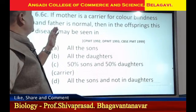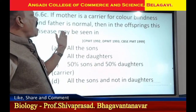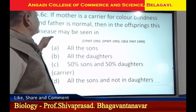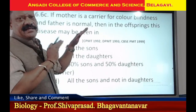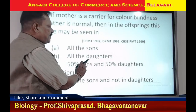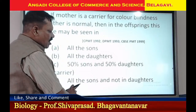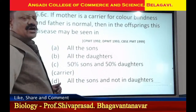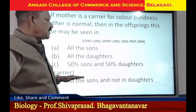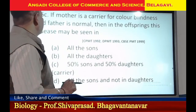Now see, if the mother is a carrier for color blindness and the father is normal, then in the offspring where will this disease be seen? Now see, 50% of sons and 50% of daughters. Daughters are carriers. Option D says all the sons and not the daughters. But here, option C is the right answer: 50% of sons are diseased and 50% of daughters are carriers. So option C is the right answer.